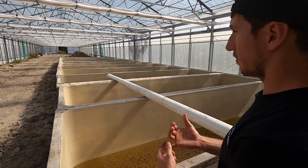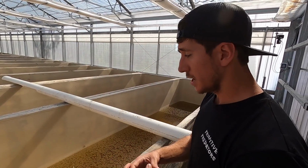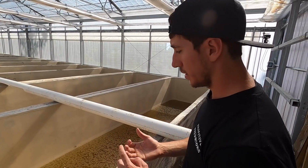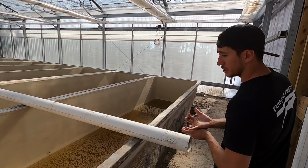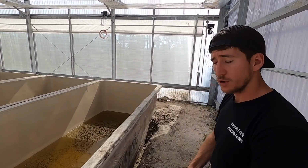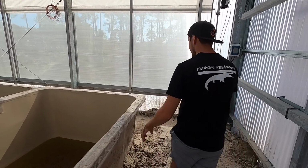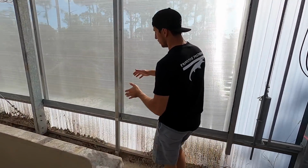Now guys, from my experience, it is better to have smaller enclosures for little babies just because you can ensure they eat better. You can just monitor them easier. But once they get comfortable, once they get bigger, once they get more food motivated, I'm all about giving them more space.